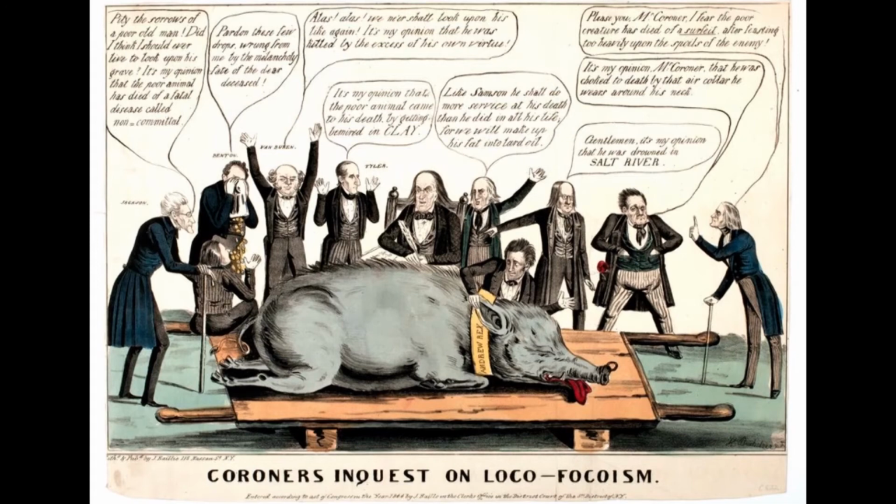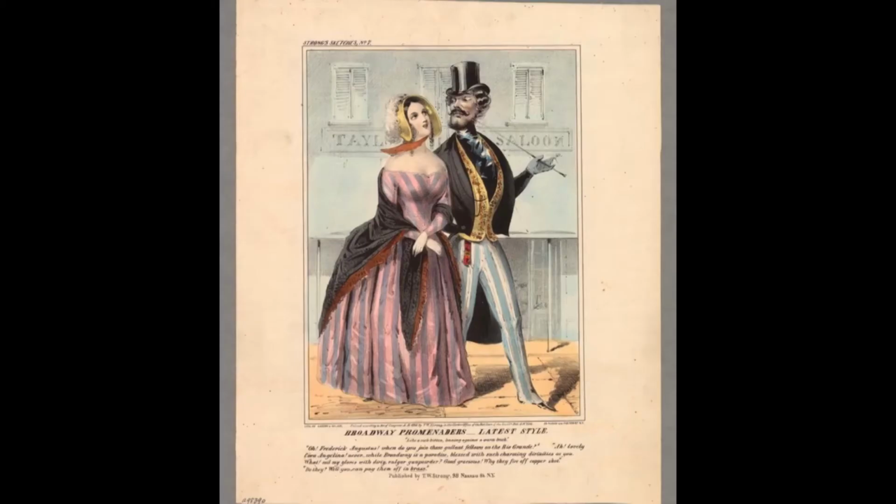So people were aware. Here they're showing the death of this party and all of these characters having their say as to why it was dying. And these are very recognizable faces. People knew who these individuals were because of the quantity of this material that was out there, and in portraiture and from daguerreotypes. These things were quite commonly seen. Another image that you will recognize, Broadway promenaders, latest style.